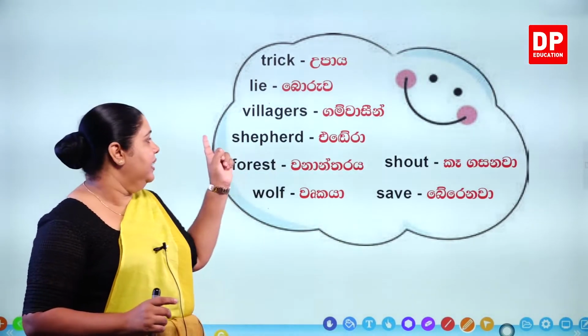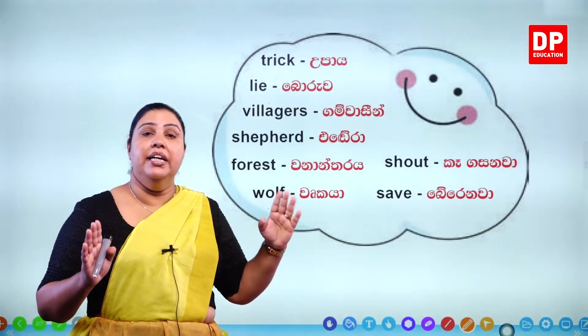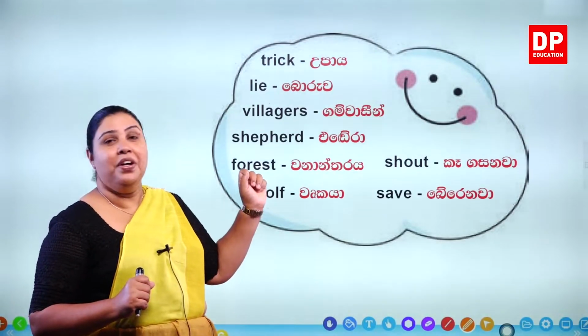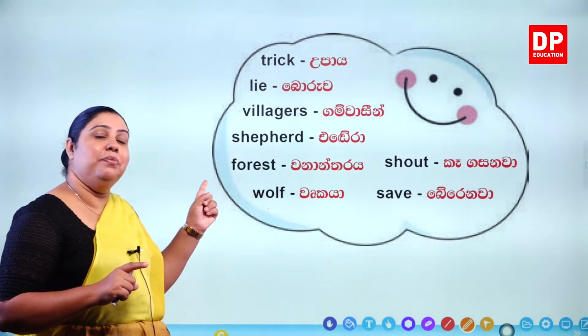S-H-E-P-H-E-R-D. What is the word? Shepherd. Right. Then we have the word forest. I hope you can remember we used this word before.